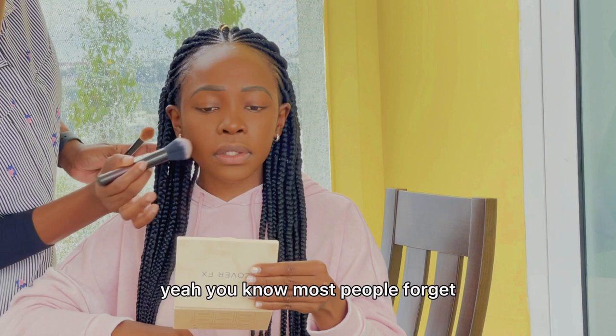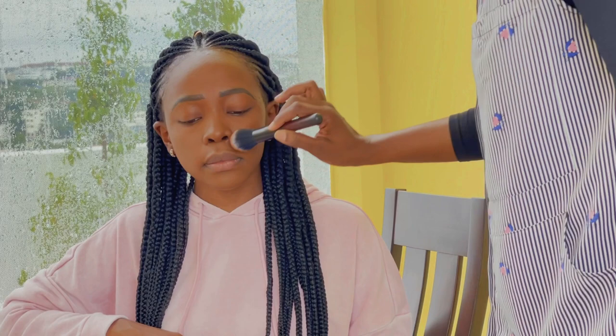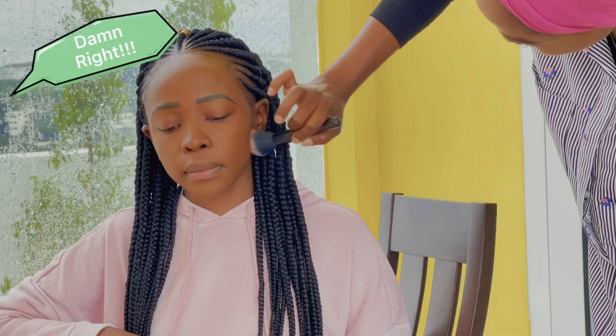I don't even see what you put. You know, most people forget that makeup is not something that people are supposed to see. They need to know that the makeup is there, fine, but it doesn't have to be visible that it's there. And also, most people don't know how to blend their makeup properly. So I think that's what you are mostly scared of. Yeah, I don't want to look funny.